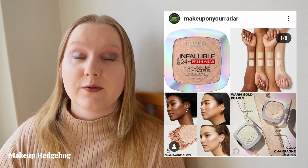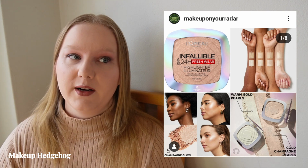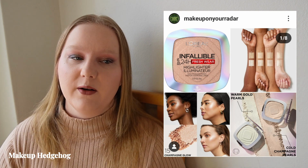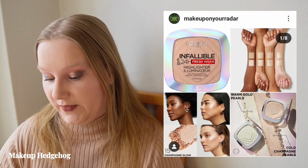Regarding the humidity-proof, that's actually quite a claim, because I do know there are a lot of areas where the weather conditions and the humidity are a real issue in terms of how long your makeup lasts. So that is actually quite an interesting claim. I would like to see someone try it out in practice.